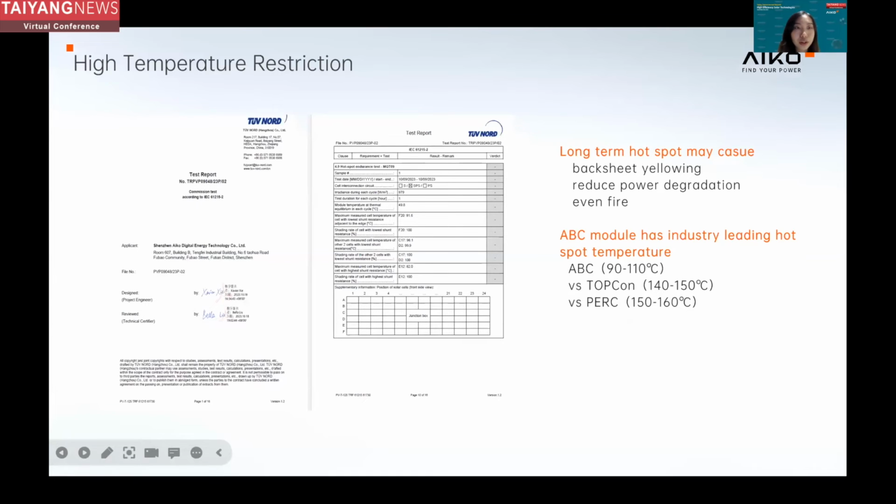So for high temperature control, usually long-term high temperature will cause hotspots, and the hotspots will cause backsheet yellowing, reduce power, cause degradation, and even cause fires. And here is the third-party test report from TÜV Nord. From this report, we can see that the ABC modules have the industry-leading hotspot temperature, which is around 109 degrees Celsius to 110 degrees Celsius, compared with TOPCon, which can be higher at 115 degrees Celsius, and PERC, which can be even higher at 116 degrees Celsius.